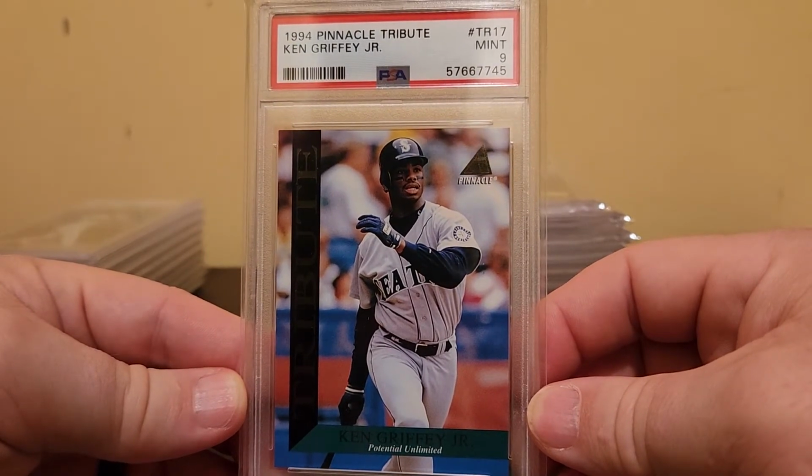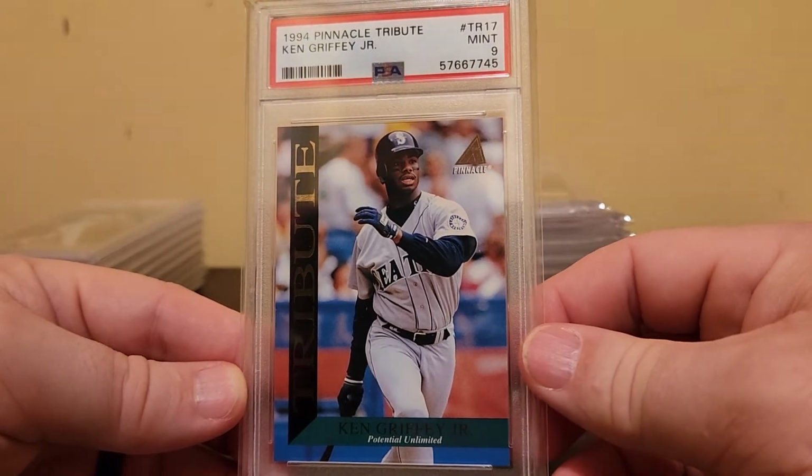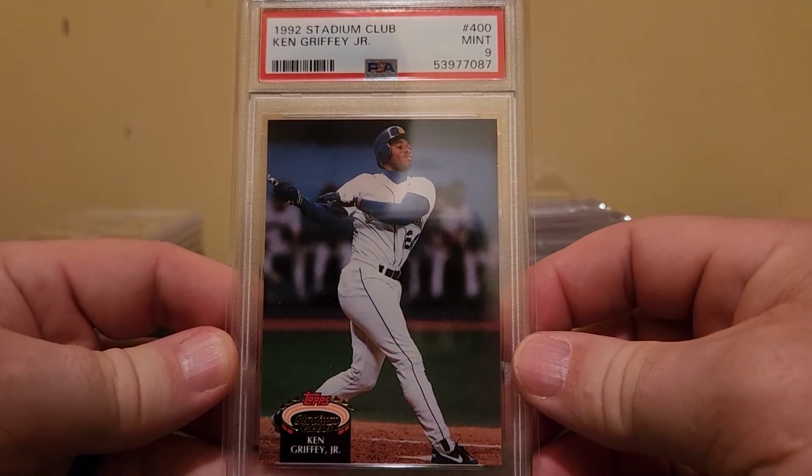1994 Pinnacle Tribute, Ken Griffey Jr. I think all of these stacks of cards are PSA 9s. 1992 Stadium Club, Ken Griffey Jr.